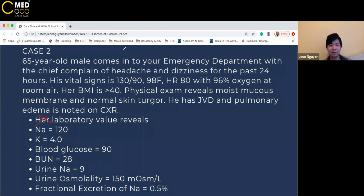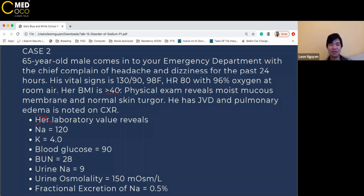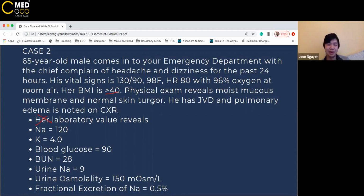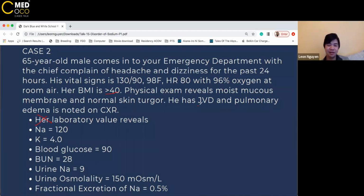All right. So before we read the question, can you just guess what this patient has? Without doing anything, I already figured, like from the BMI. Yes, you can say that. It's okay. We say that all the time in the hospital. He's obese. What else does he have? Moist mucous membranes, JVD.